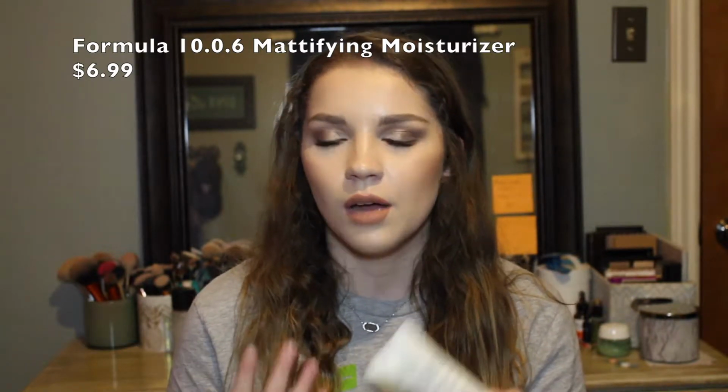So the next product I want to talk about is kind of different. This is the Formula 10.0.6 Seriously Shine-Free Mattifying Oil-Free Moisturizer. This is what the packaging looks like. It's green and white, and the way I like to use this is actually as a primer. So I use this as my moisturizer slash primer before I'm getting ready.